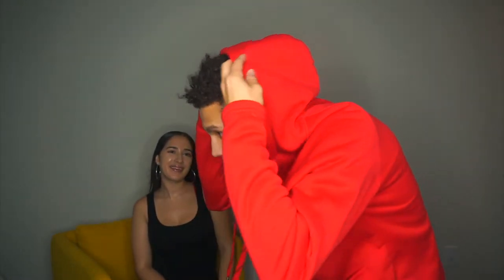And I really like the hood. It's pretty tight and snug. It won't fall down, like if you're trying to do a half style. But now I like it.